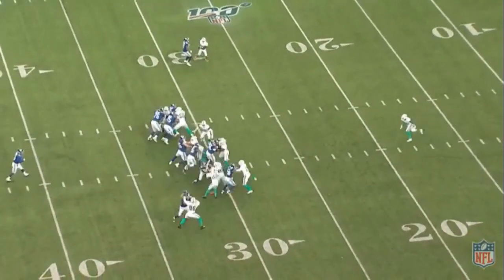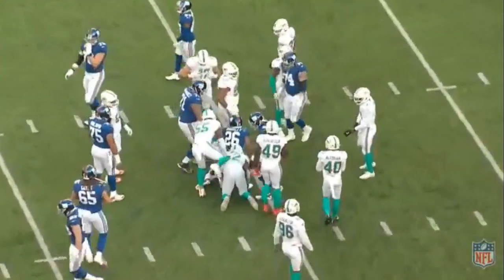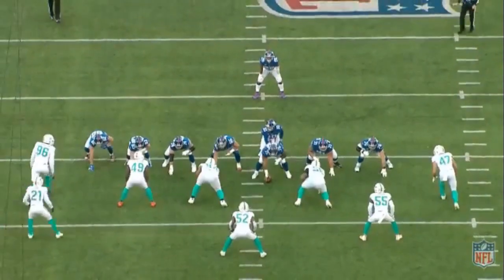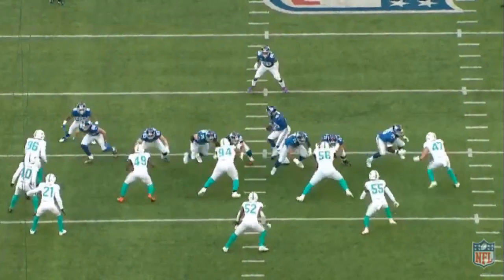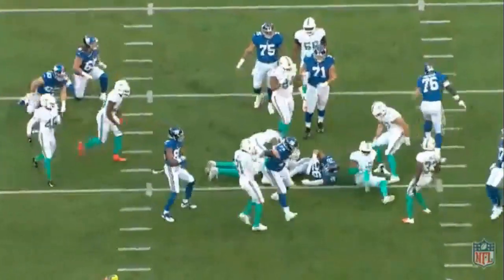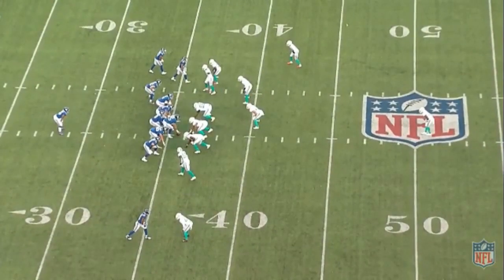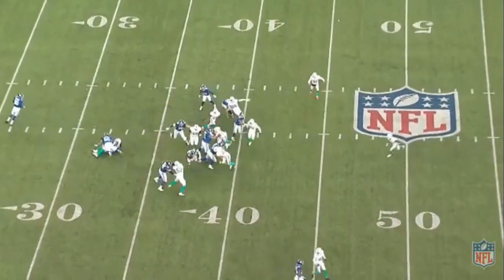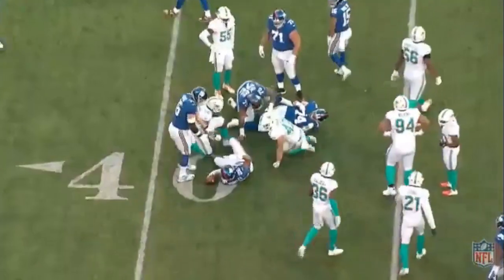Let's get to the running back. Boom. He got a couple yards. Fifty-two right there in the middle. Get to him. Okay, okay, okay. So he can engage the lineman and get off the block quick enough. Good tackle right there, man. I like that.